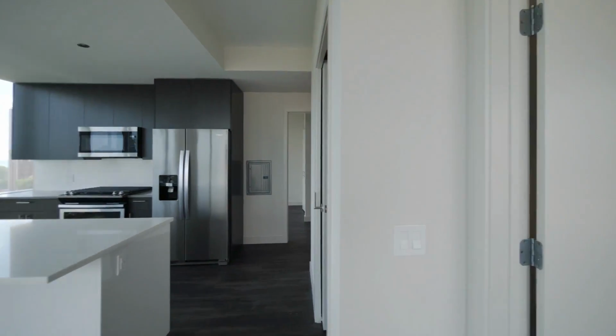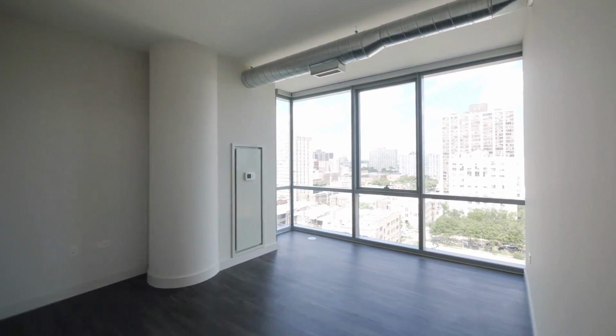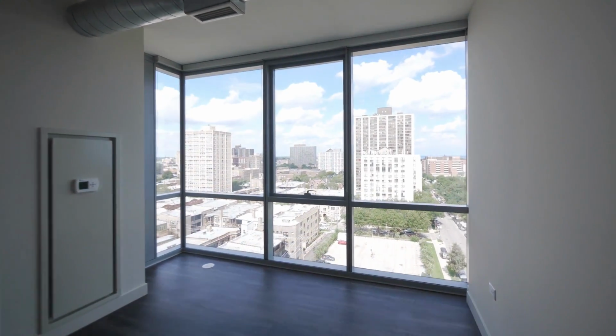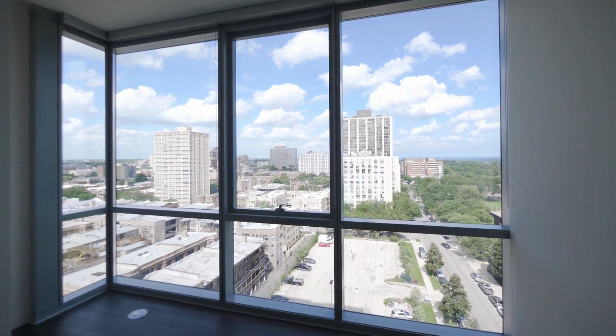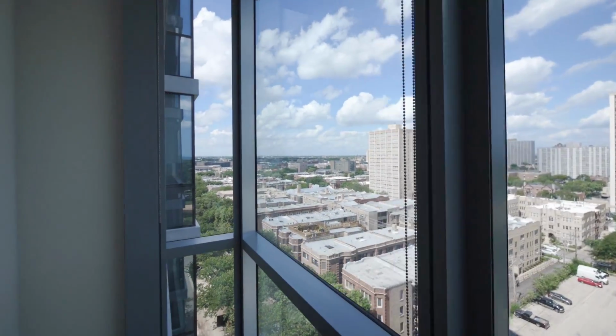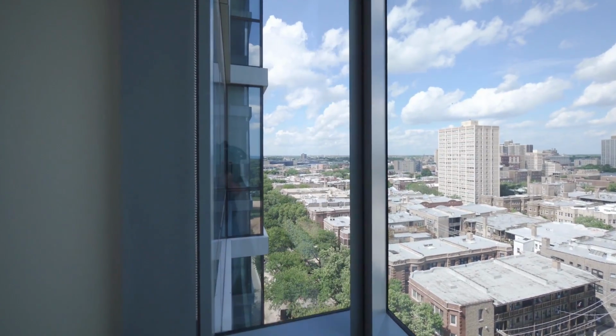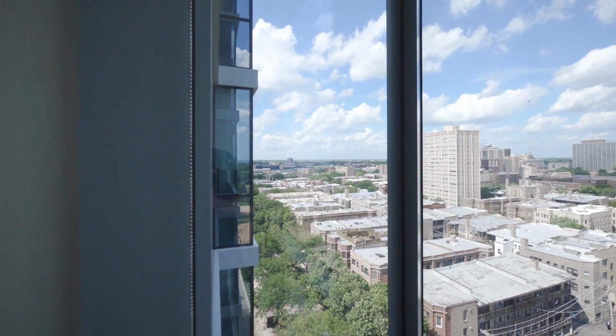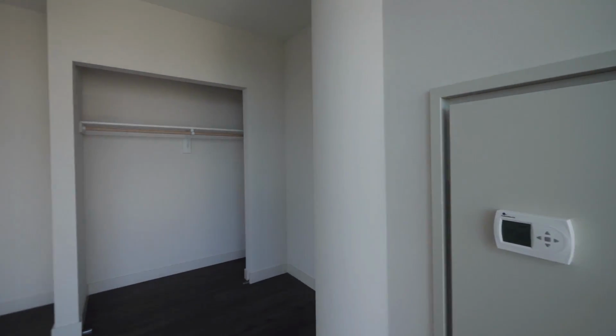Heading into the guest bedroom, second bedroom, it's larger than you're going to find in most 2-bedroom units, and it's widely separated from the master, split bedroom layout. You have a flange wall here that gives you a view out toward Target, the CTA station, a short walk to the west. Julasco is just a block west.